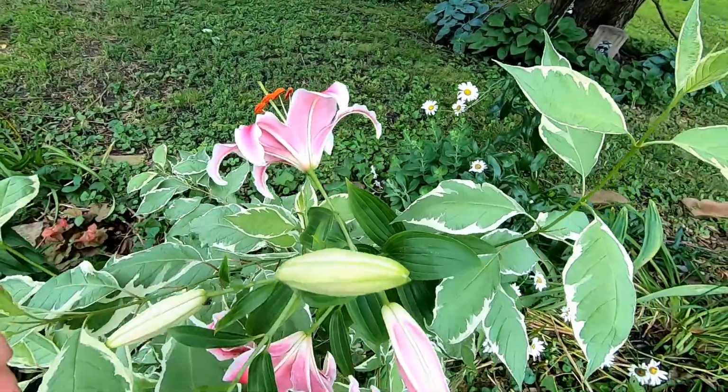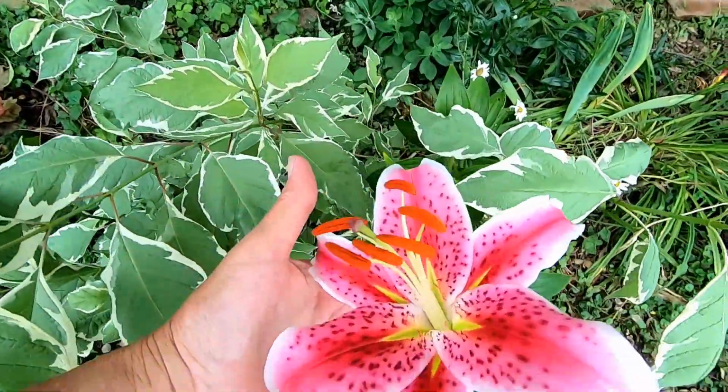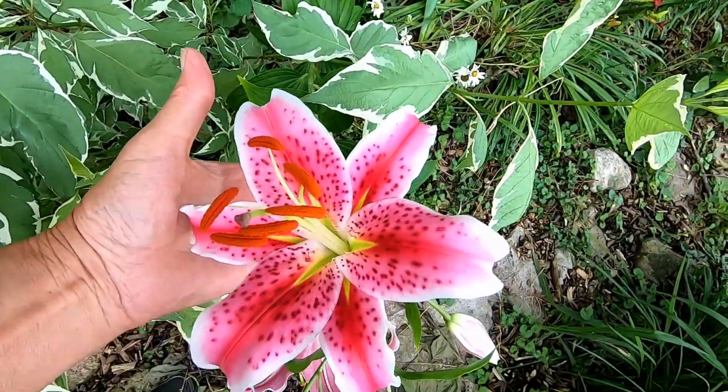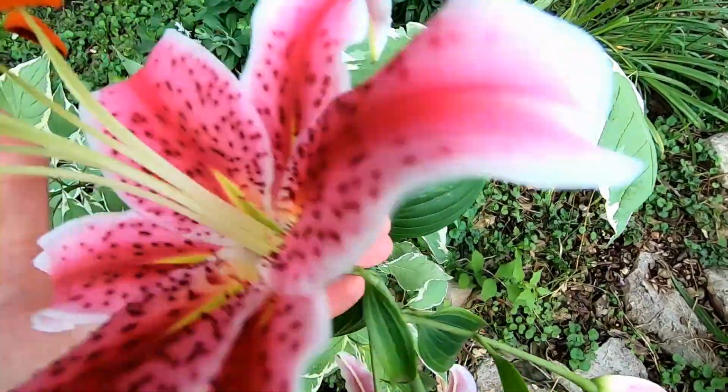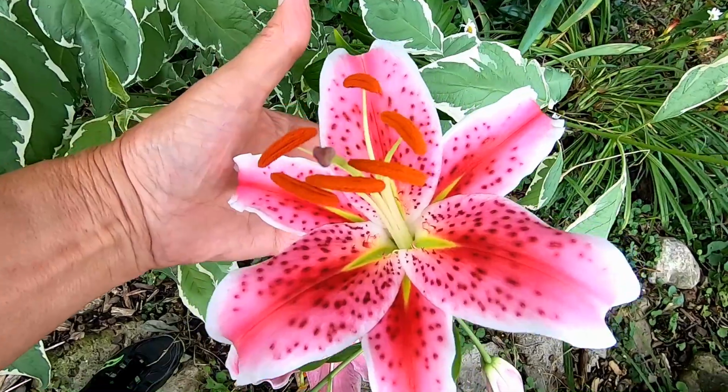These are more Stargazer lilies. They have huge blooms that smell very good, perfumey.